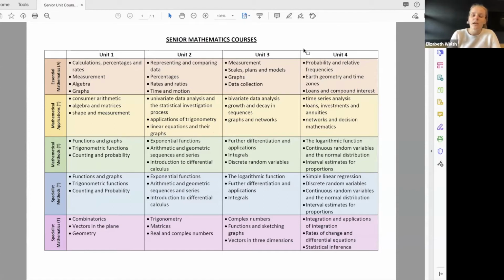But we have our accredited and our tertiary courses. Now, we would recommend that all students at JPC study mathematics for at least 12 months, or at least a minor in mathematics, regardless of which level or what you want to do in your career or where you want to go. So obviously essentials mathematics, you would study that if you're doing an accredited package, and then we go from maths applications to mathematical methods, specialist methods, and then specialist mathematics.